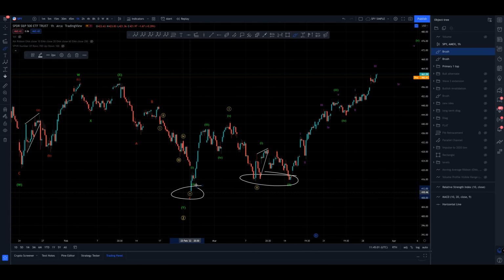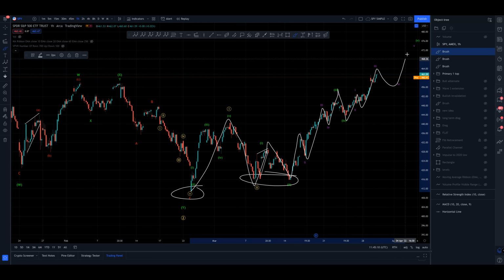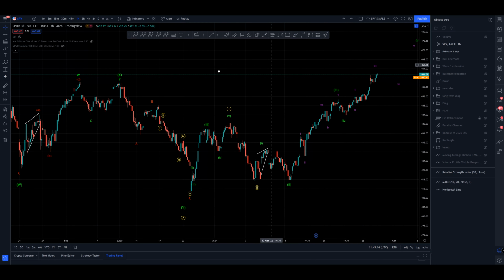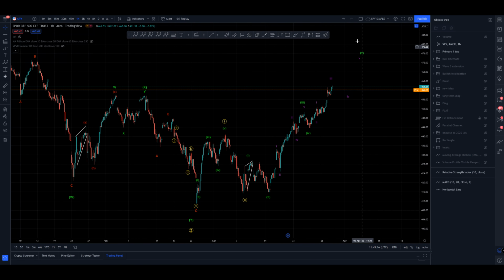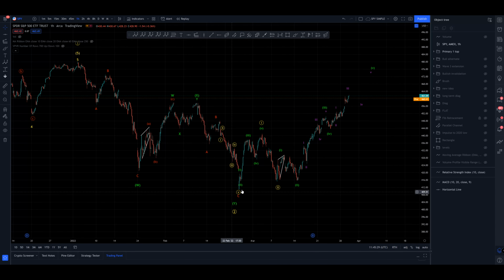We get it here. So I've got this as a 1 into a 2, then a 1 into a 2, then a 1, 2, 3, 4, 5, 3, 4, 1, 2, 3, 4, 5, looking to go higher. Now we are going to get a pullback when we finish this fifth wave up into a larger 3, but it could be a 1, and instead of this being minor 1, minute 1, minute 2, we could have a truncation here for a lower low, or failure to make a lower low I should say. But since we're coming off of this low, I'm just going to call it 1 and 2.